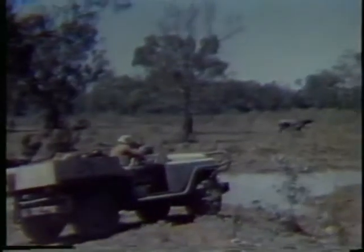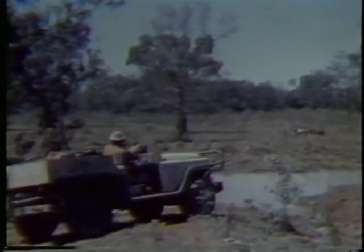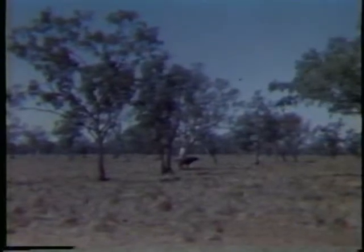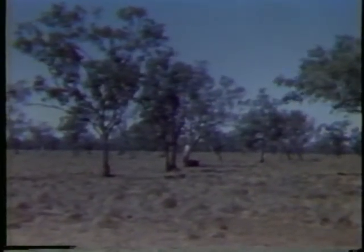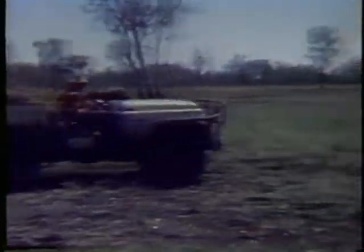Sometimes it is necessary to shoot across creeks. Then, of course, comes the difficulties of getting across and getting back.